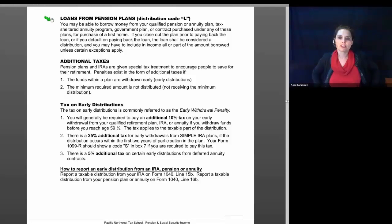So loans from pension plans, distribution code of L. I used to see a lot of these, but I don't see so many anymore. It just might be that my client base has changed and there's no change in the commonality of it. But I haven't seen a distribution code L personally in a number of years, but there was a period of time where I saw them quite regularly.